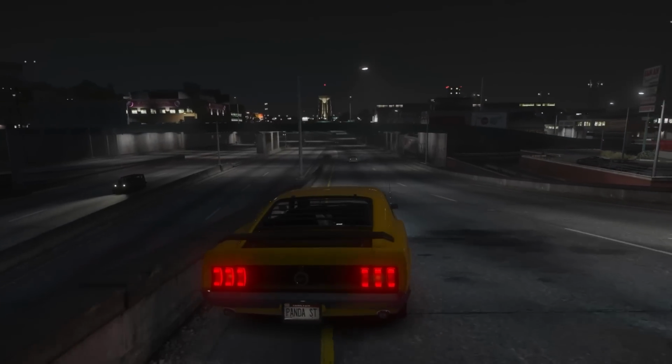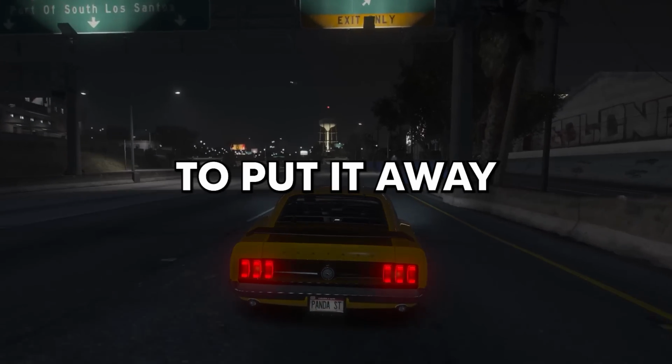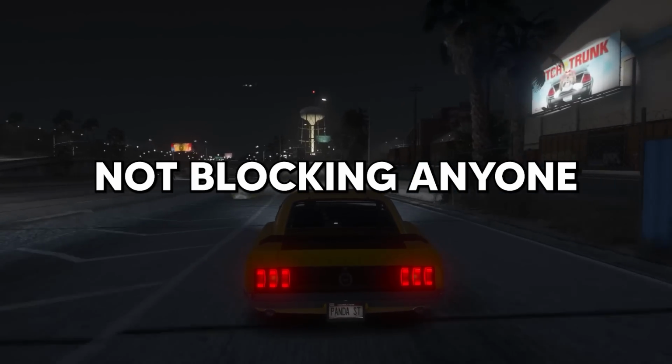Tacking on, if you have trouble putting the money away when you get it, move out of the way to put it away, so that you're not blocking anyone.